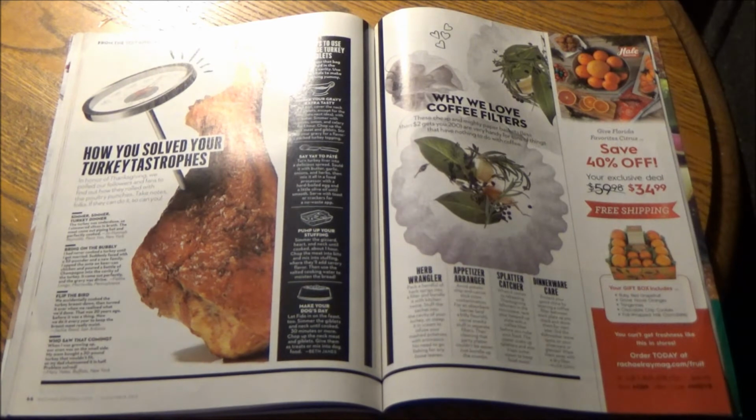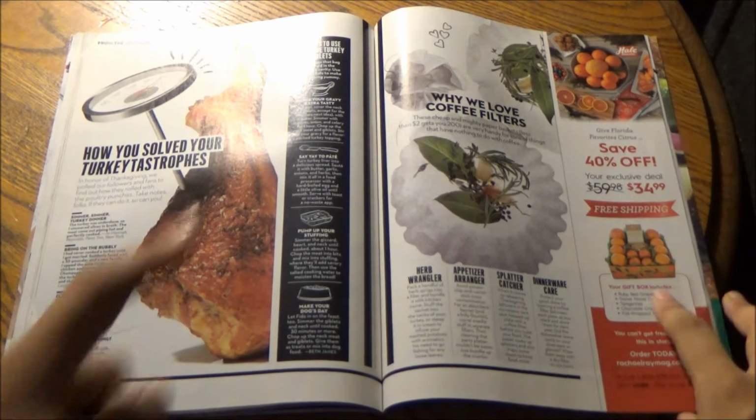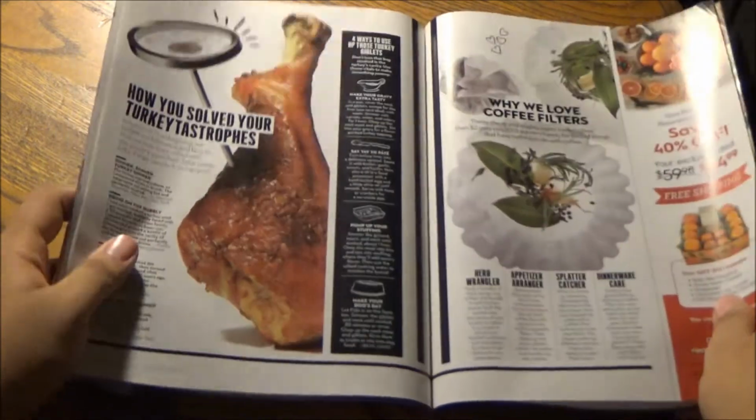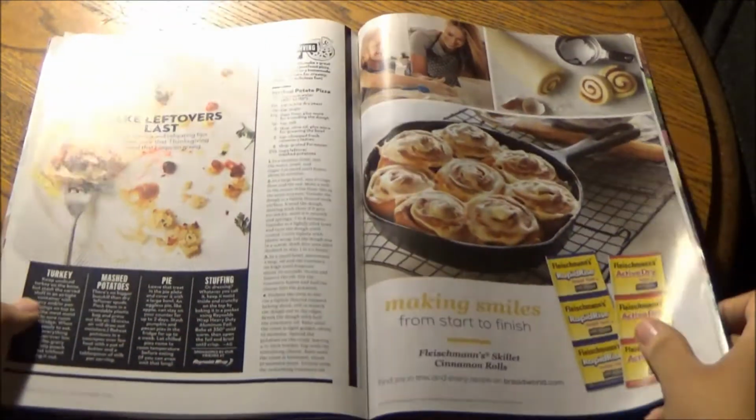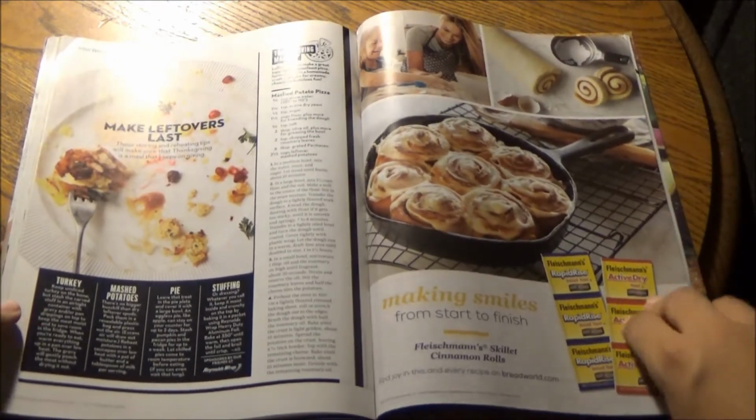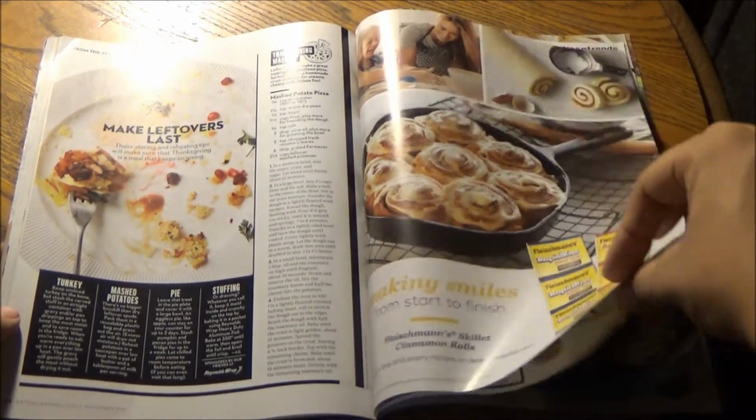Thanksgiving turkey troubleshooting. Readers weigh in on the most oddball things they did to perfect a rather imperfect turkey. And find out ways to use up those turkey giblets right over here. How to make leftovers last well beyond the recipes.